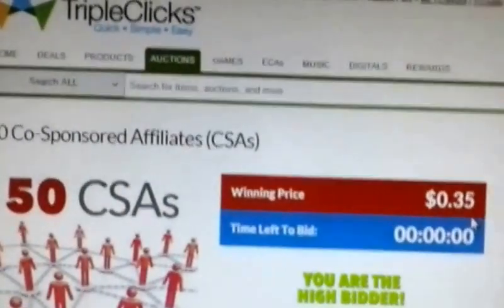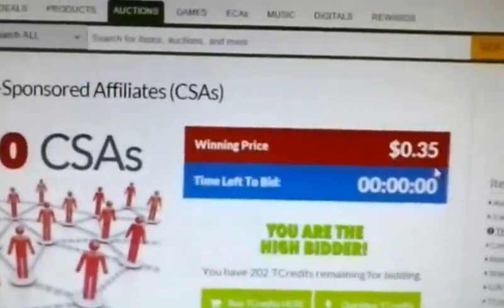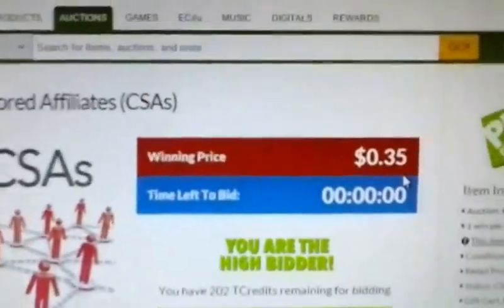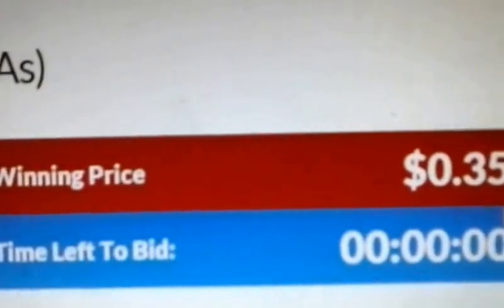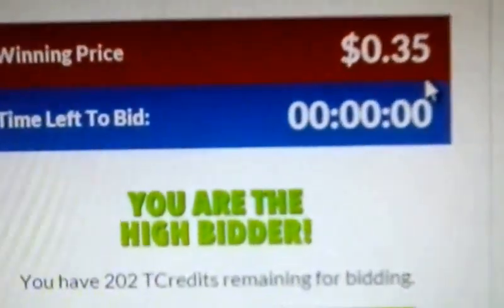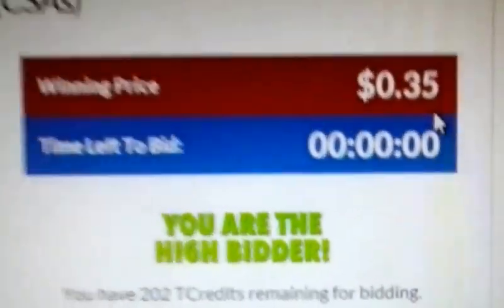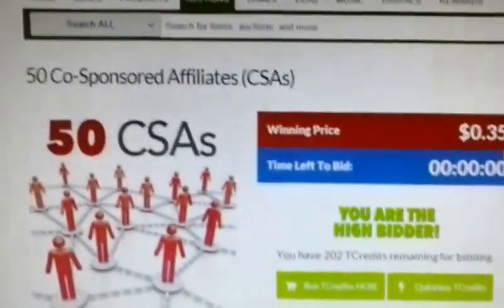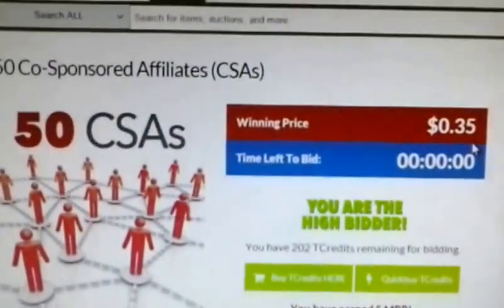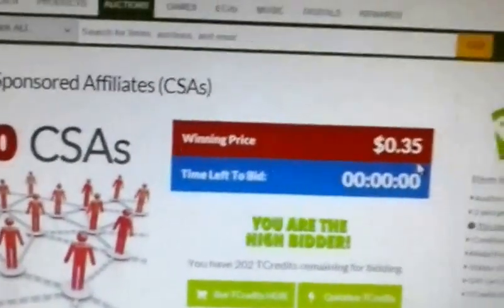But let me tell you something. If you get in there with a strategy, you get in with a plan, this is what happens. You see what that says? Says winning price, 35 cents. And you want to see what this says right here? It says you are the high bidder. You know what that means? That means I won. That means I defeated all the other bidders that was in this auction, okay? Yes, I am blowing my own horn.